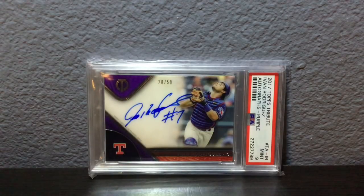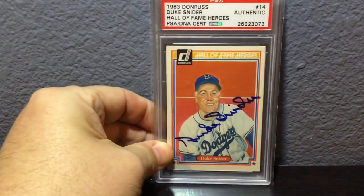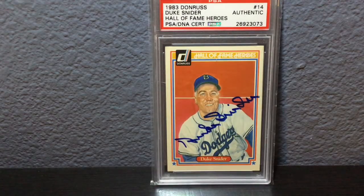Second one that I do is where they actually list the card, in this case, a 1983 Donruss Hall of Fame Heroes Duke Snider. So by listing the card, they're saying, yep, this is a 1983 Donruss Hall of Fame Heroes Duke Snider. And we are certifying that the autograph on here is authentic, that Duke Snider really signed this card. They're not saying the grade of the card nor the grade of the autograph. They're simply saying that both are real, that this is a real 1983 Donruss Hall of Fame Heroes Duke Snider, and that that is really Duke Snider's autograph.